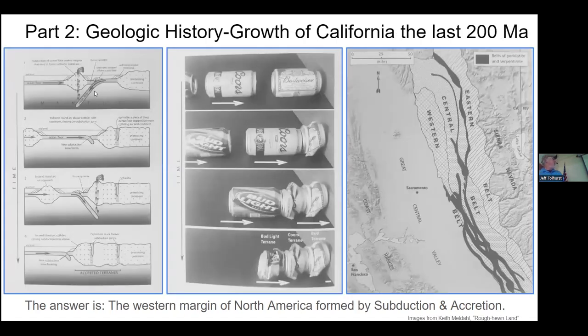All right, so I shamelessly stole this from Keith Meldahl, who wrote a book called Rough Hewn Land. He did a great job. He used to teach geology at Miracosta College, and he published a couple books about geology. He also likes beer. So this middle diagram right here, he said in his book, I had to drink some beer. I usually don't drink canned beer. I like better beer. Anyway, we got Budweiser, Coors, and Bud Light over here. And the Bud can is stuck next to the wall.